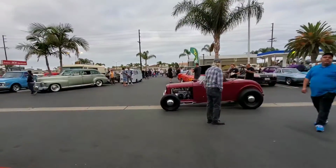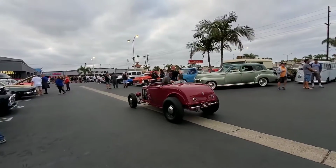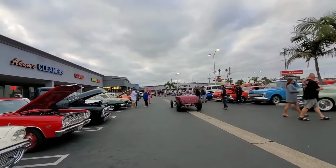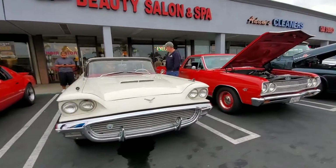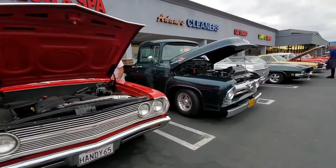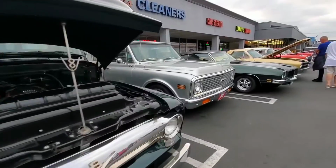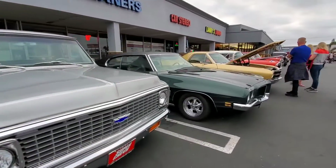Right-hand drive. Look at that. All the way from Victoria. Right-hand drive hot rod. Then we got another T-Bird, another El Camino, '65. We got a Ford F100. We got a C10 Chevrolet, silver in color.